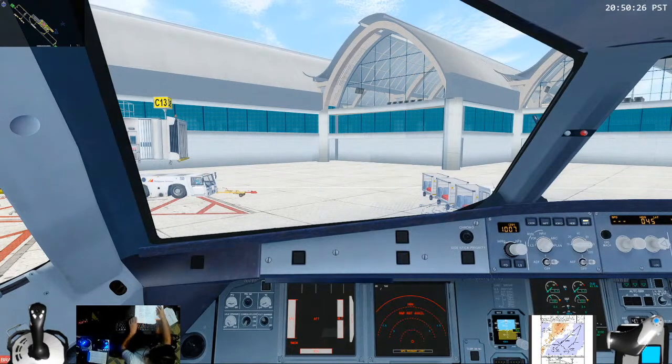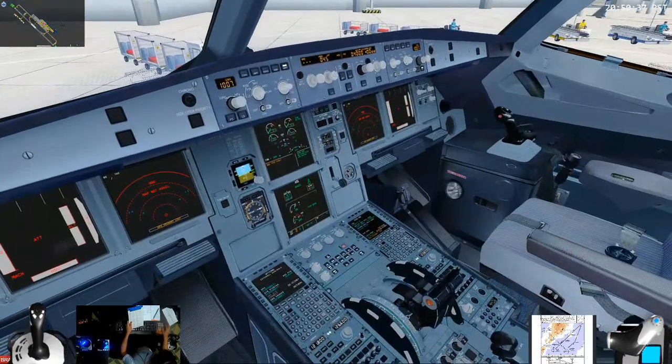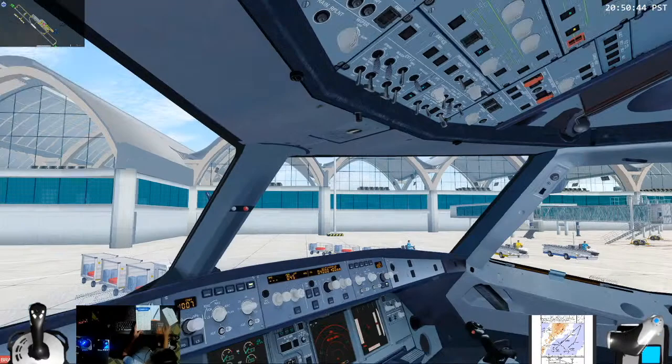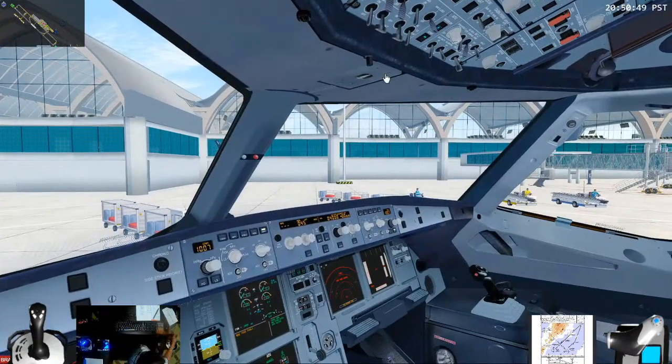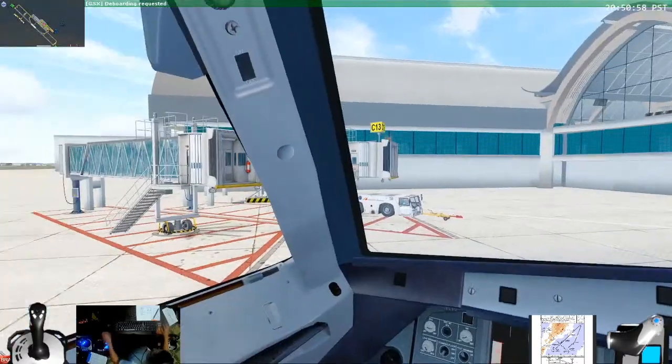Manila at 1200 Zulu. 1249 Zulu landed. Parking checklist: APU bleed on, engines off, seatbelts, cabin crew, doors are disarmed, seatbelts off, auxiliary lights set, fuel pumps off, parking brake and chocks set, parking brakes release. Brake set. Press the boarding.